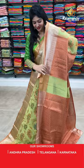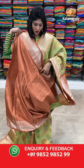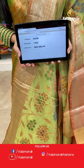In blouse, it's a brocade blouse andi contrast, which is in rust color with copper zari. We have got this dollar booties along with border. And pricing details, item code EU338 and offer price 1900 rupees.